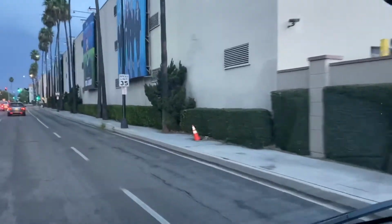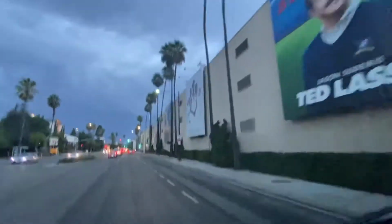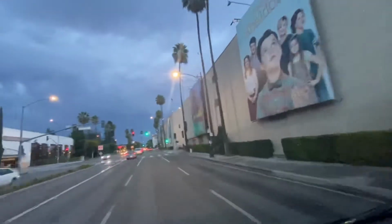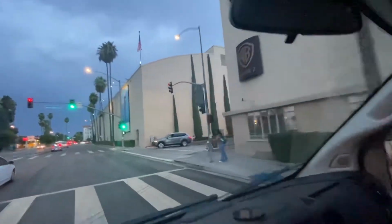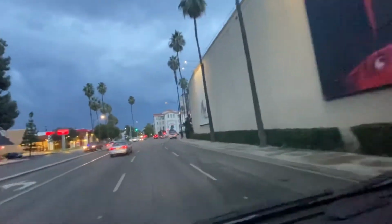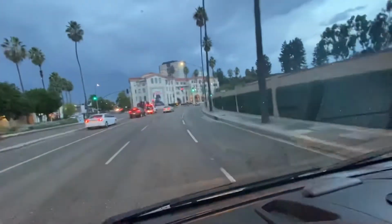A lot of movies and a lot of shows filmed here, folks. A lot of Ted Lasso. Look at all that. A lot of this stuff is filmed here. Young Sheldon's filmed here. Look at all that. That's the gate. Famous gate they come running out of in Blazing Saddles. Yeah, that's that.